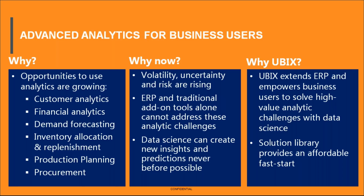So, why is this important? Why now and why Ubics? The short answer is unprecedented volatility, uncertainty, and risk. In a world where demand for products is uncertain, supply is at risk, and input commodity prices are highly volatile, every company needs new analytic tools and disciplines to anticipate and shape business outcomes more effectively.